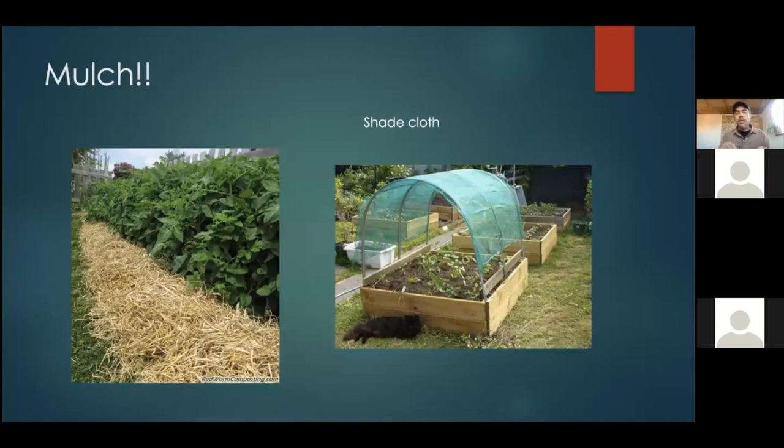So mulch can be any organic matter such as hay, alfalfa, or just broken leaves from the trees at your nearby park. Just put about an inch of a layer around your plants. It might not look as good as the other picture, but believe me, desert gardens shouldn't look so tidy. It should actually look full of mulch, protecting that soil from the really strong sun that we have. And we're going to protect the water as much as we can so it doesn't evaporate so quickly.